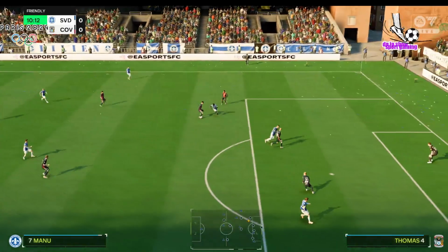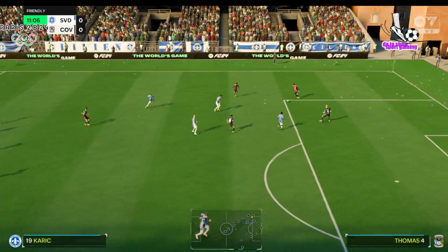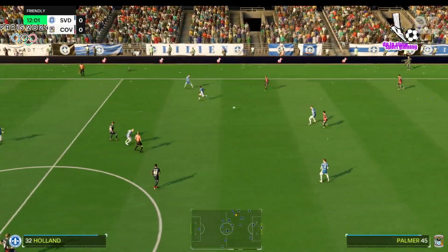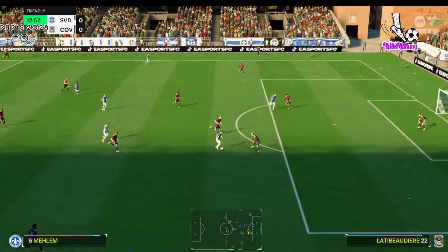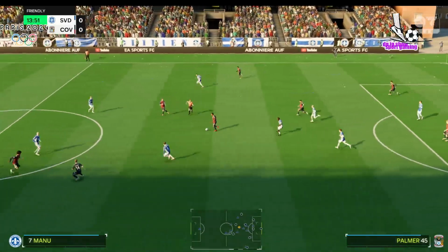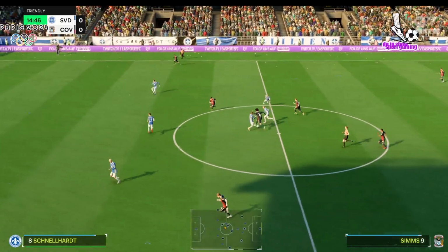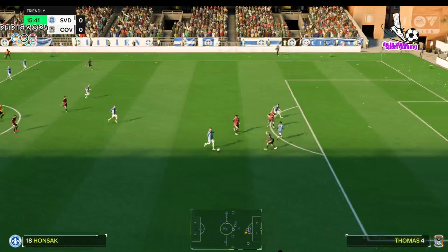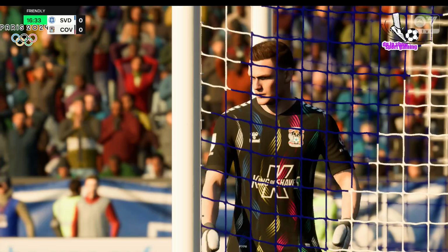Pushing forward now to make the right choice. Well, it looked promising, but only up to a point. Able to skip past. Struggling to keep the ball there. To take the lead. The keeper quick to get across and make the save.